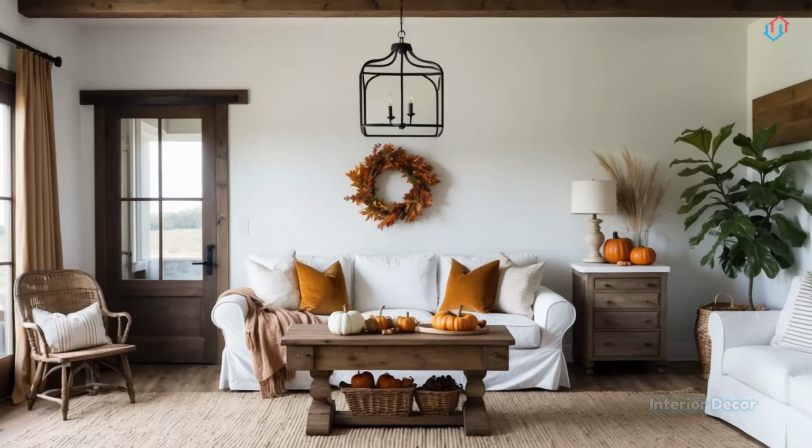2. Cozy up your living room, rustic fall accents. Transform your living room into a fall haven by incorporating rustic accents that reflect the beauty of the season. Start with a warm, textured throw blanket in plaid or a rich autumnal color like deep red, mustard yellow, or burnt orange.